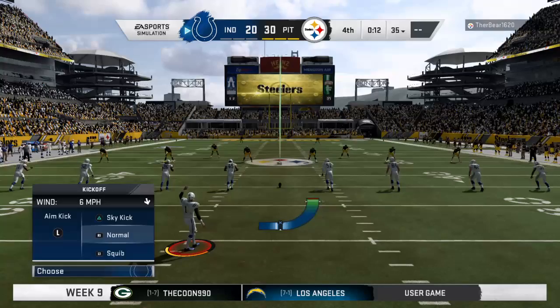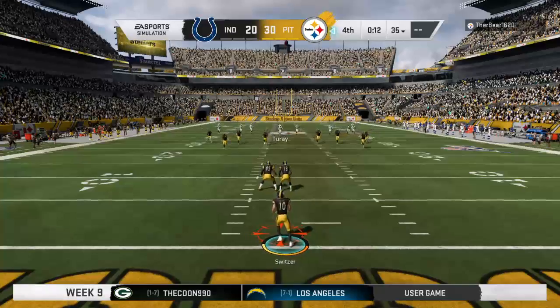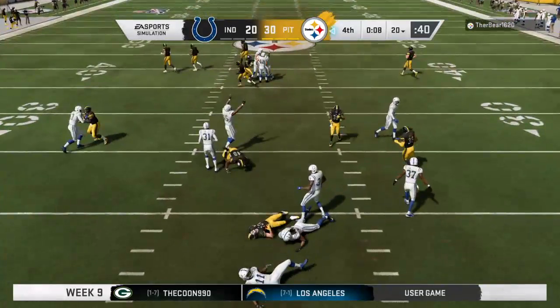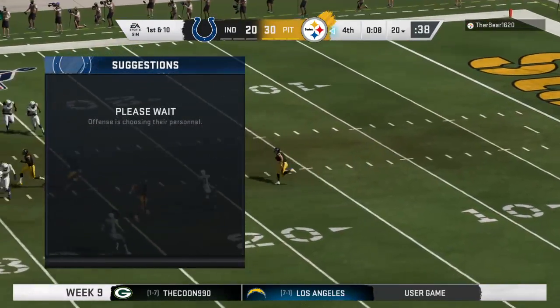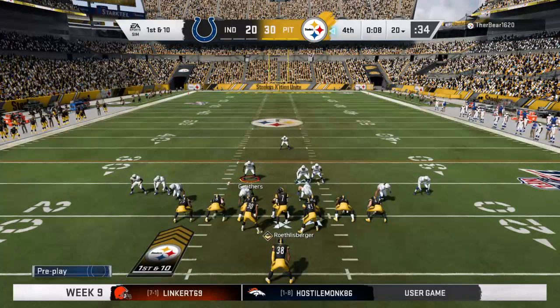Set to kick off. And after the touchdown, here's Bryant now to kick it away. This will be taken in at the 1, and his guys will get the football right at the 20-yard line. The Steelers take over first and 10 at their own 20-yard line. The Pittsburgh offense at the line to start their next drive.